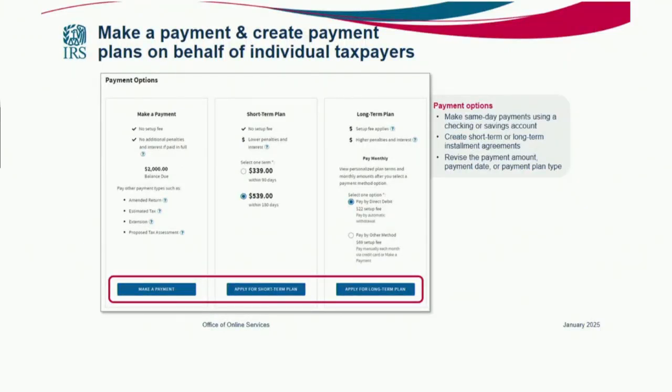On the same Taxpayer tab, tax professionals can manage payment options on behalf of individual taxpayers. You have the option of making a one-time payment, creating a short-term payment plan, or creating a long-term payment plan. The payment options are listed in a simple format for you to clearly understand the different options and any fees associated with these options. You will also be able to revise existing payment plans on this screen.